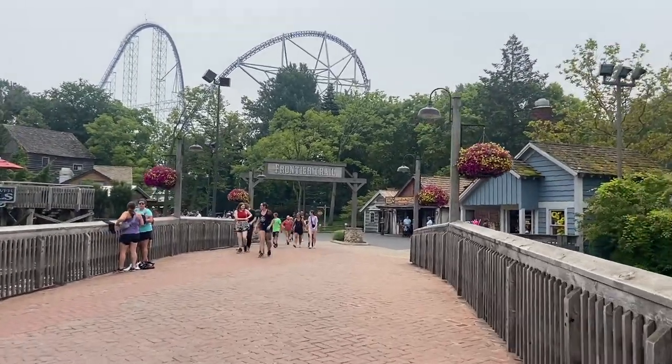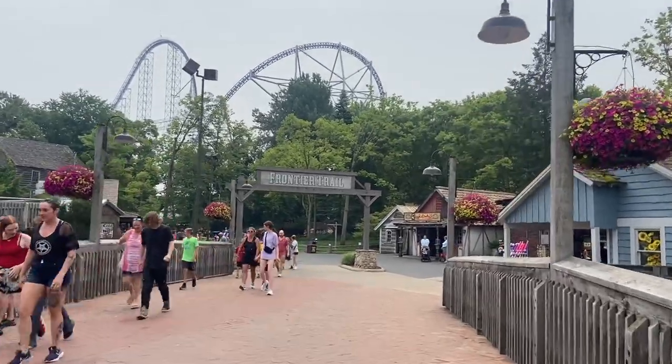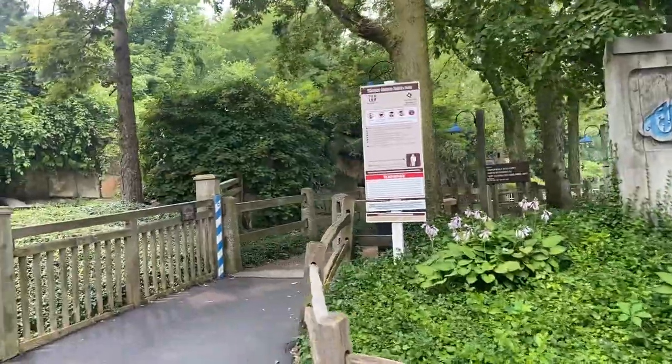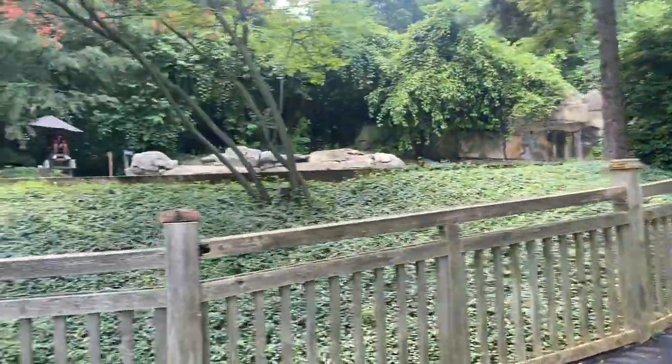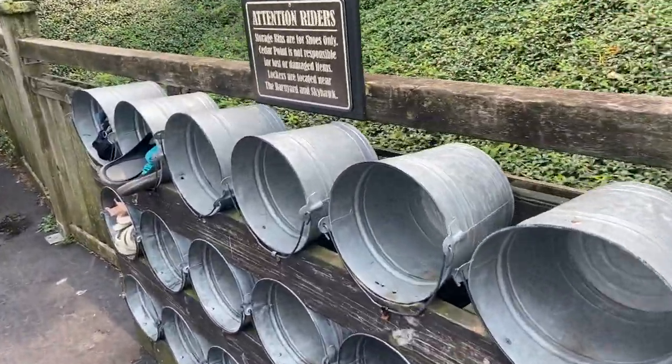Because Thunder Canyon, it's kind of a crapshoot. Sometimes you'll get totally drenched, and other times you won't get very wet at all. And that's kind of more what I'm in the mood for right now, especially if it's open, because this ride has been down a lot lately. Looks like it is. It opened at noon. Not a lot of people in it, but that's okay.